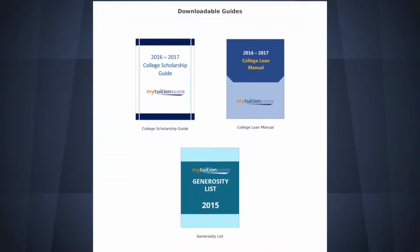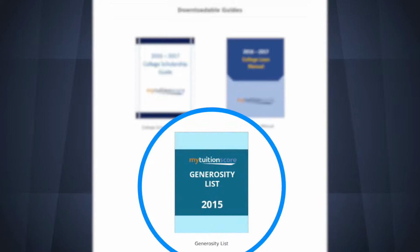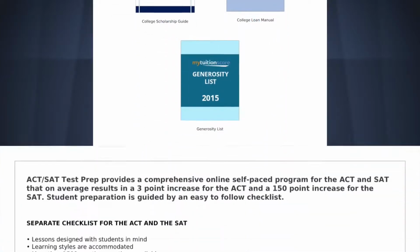There's also a top 250 most generous schools list based on the generosity scores. Out of the thousands of schools available in the country, this will narrow down the top 250 most generous when it comes to need-based aid.